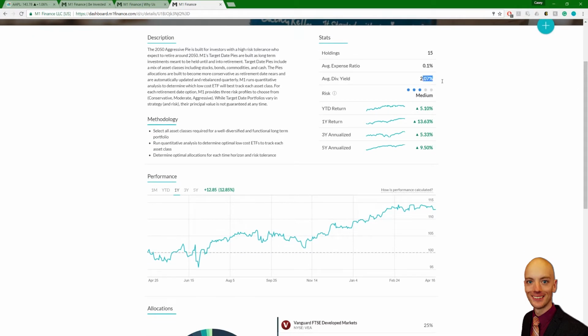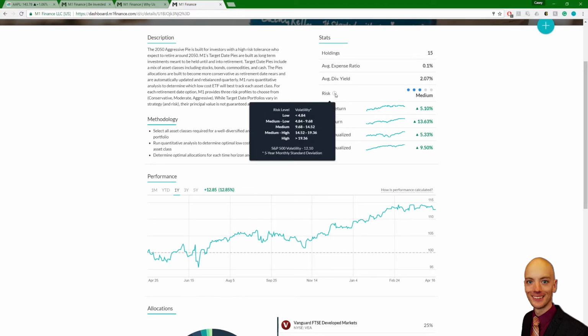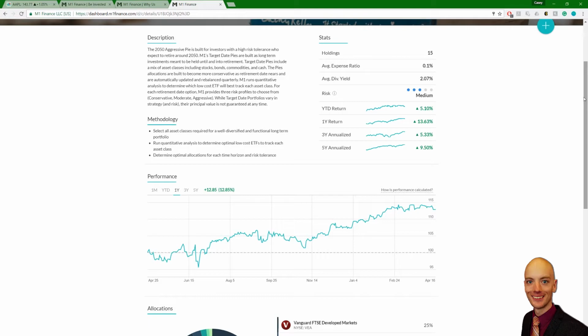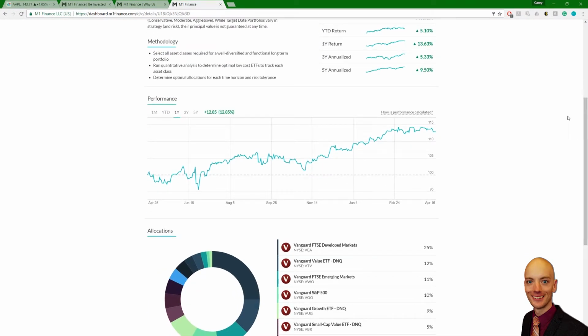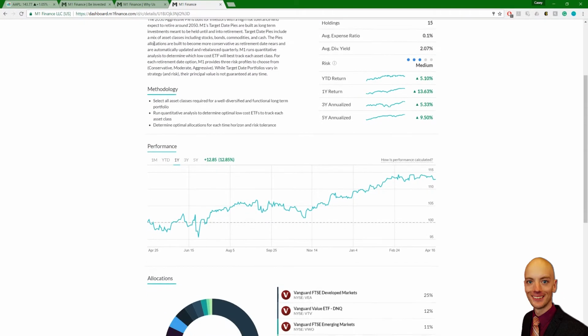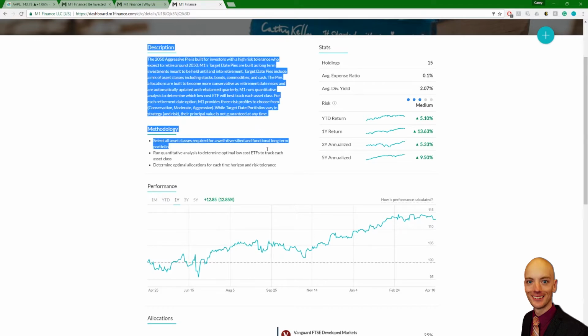So we see it has a dividend yield of about 2%. It gives us a little risk information. And the risk here is based on volatility as compared to the S&P 500. So that's, of course, just one measure of risk. We can measure risk a lot of different ways. And then we have year-to-date, 1 year, 3 year, 5 year annualized returns, and some information about this pie.